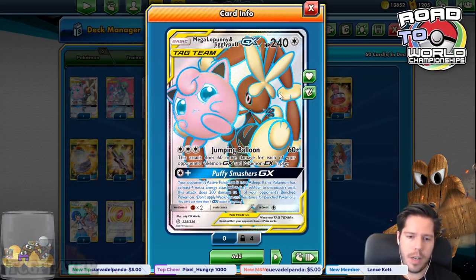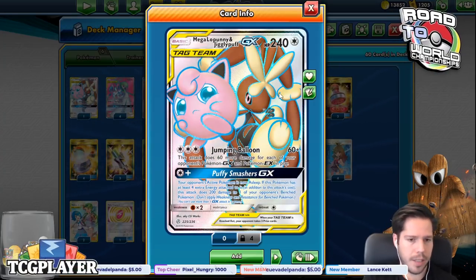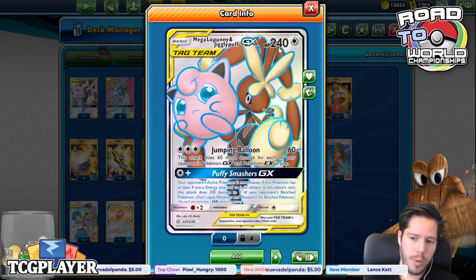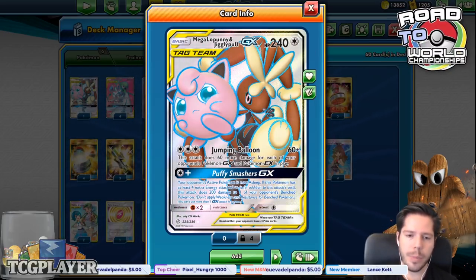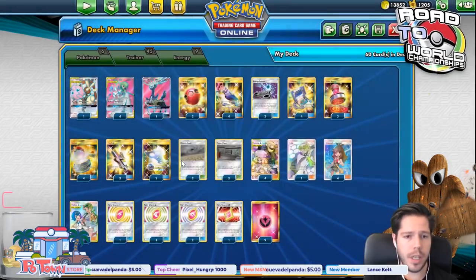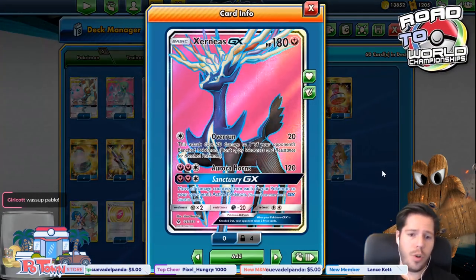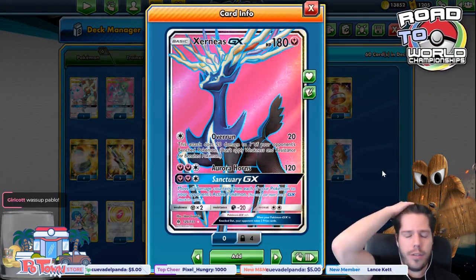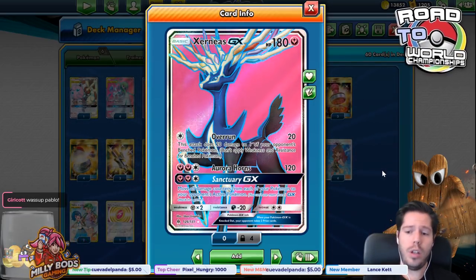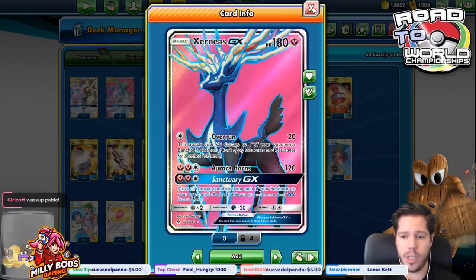And we have Puffy Smashers GX, which with a double Tag Switch turn is not impossible to pull off, along with Kaleidostorm rearranging the energy. So being able to hit for 200 on the bench might also be impactful at some point. And we have Xerneas GX for the Sanctuary GX attack, very important against Malamar. Really cool GX attack that completely heals all of our Pokemon.